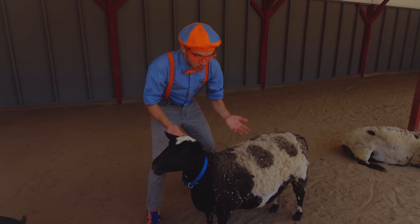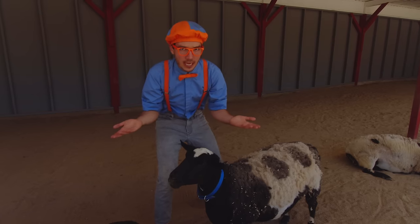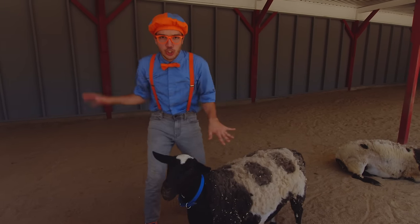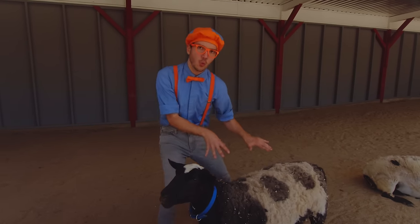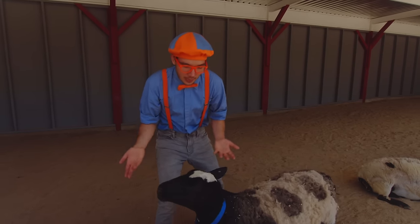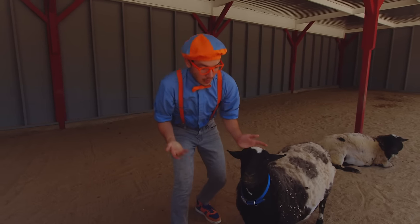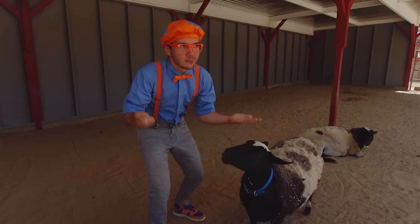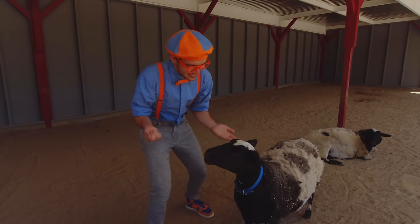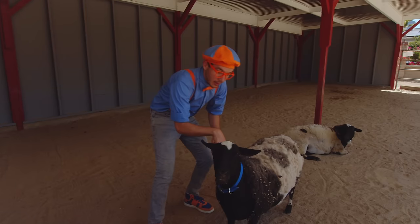Yeah, and sheep, they have wool on their back. Some types of sheep, yeah, they just shed kind of like a dog. Yeah, some sheep, they shed the wool on their back. But other kinds of sheep, like this sheep right here, they need to get a haircut. Yeah, they have shears, which are kind of like haircut scissors for sheep. And they just give the sheep a little haircut on the back.